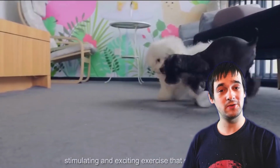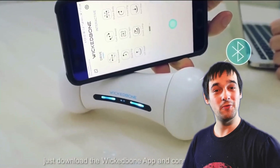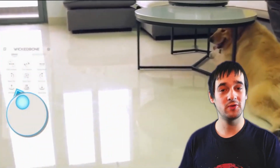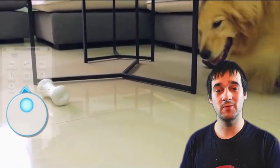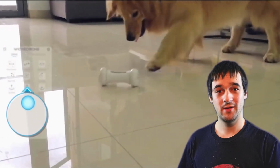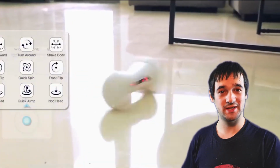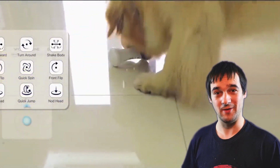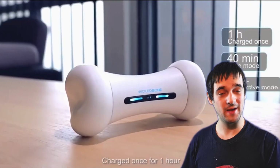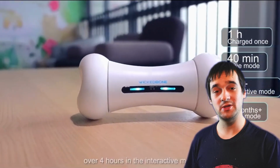Well, how about a toy that when your dog puts it down, it runs away from him and you have full control. The Wicked Bone has an automatic mode where it can interact with your dog on its own, or you can have it on manual where you'll control it through an app on your phone, and it can act like a remote controlled car, which will definitely keep your dog's attention for a very long period of time, and probably your own as well. The Wicked Bone is very durable to be able to survive your dog's attention, and it's also soft enough that it won't damage your dog's teeth.